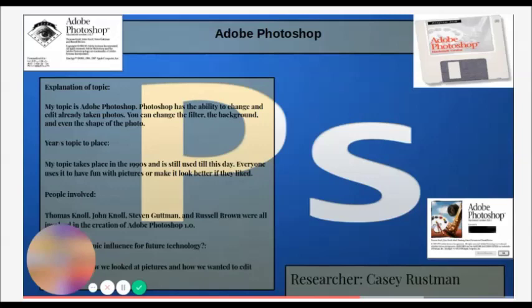Adobe Photoshop. My topic is Adobe Photoshop. Photoshop has the ability to change and edit already taken photos. You can change the filter, the background, even the shape of the photo. My topic takes place in the 1990s and is still used to this day. Everyone uses it to have fun with pictures or make them look better if they like. The people involved were Thomas Knoll, John Knoll, Stephen Gutman, and Russell Brown.